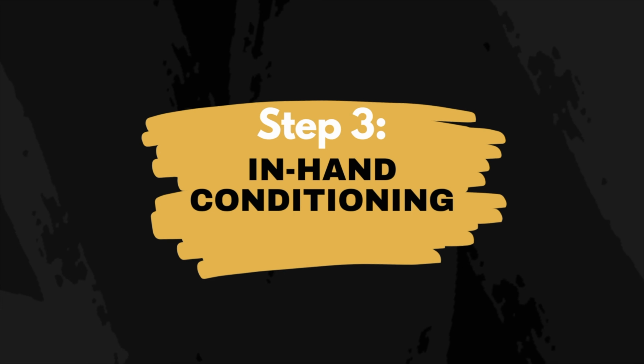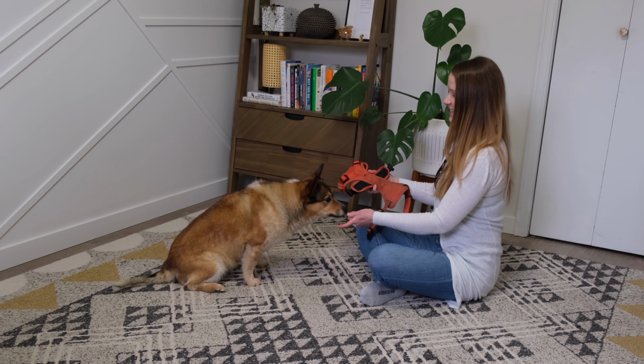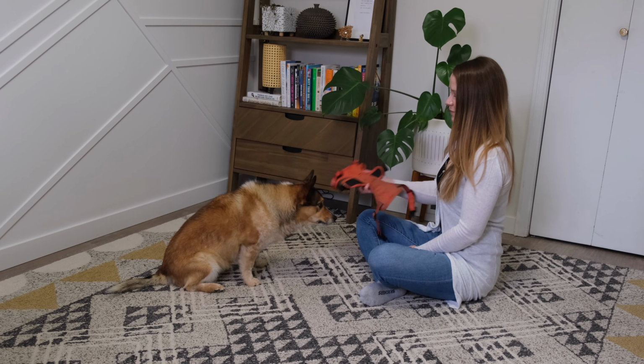Step 3 is the same thing, but the harness is in your hands. Hold the harness out to your dog and mark and reward any interaction such as looking at it or sniffing.